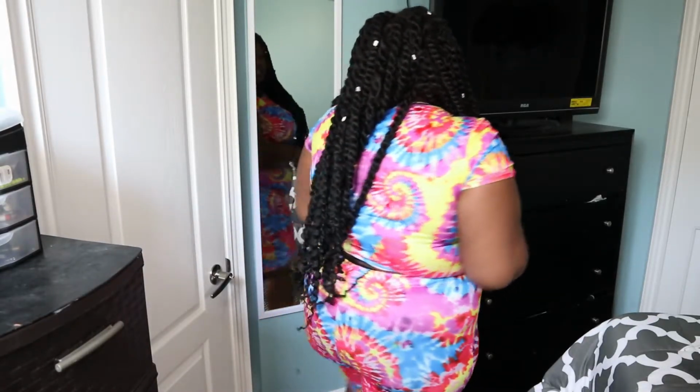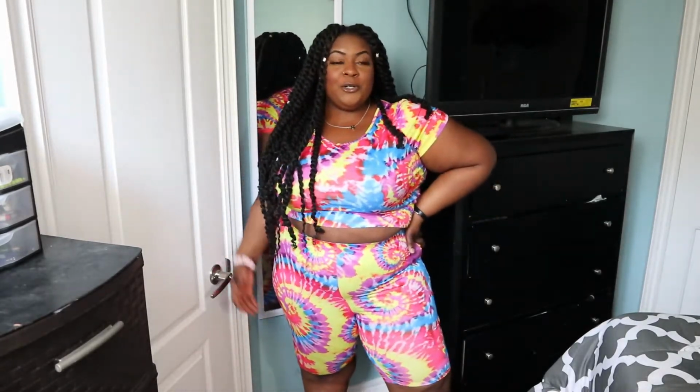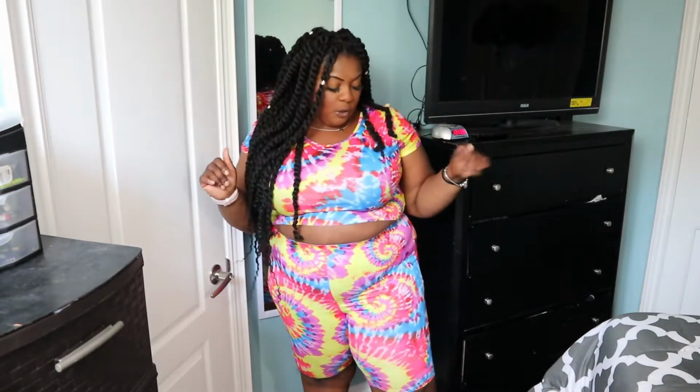But yeah, I really like this outfit. It is just super cute and very effortless. You could dress this up or dress it down. Like, if I wanted to be fancy, I could be fancy with this if I wanted to, but of course it's more of a casual look. So yeah, I really like this.